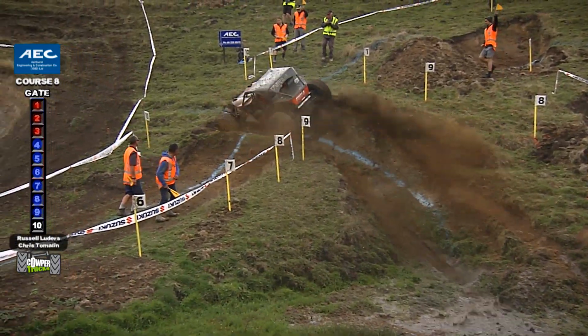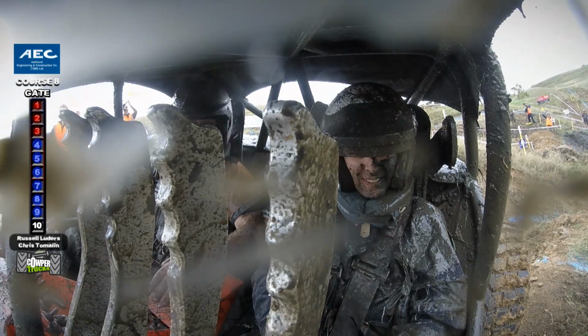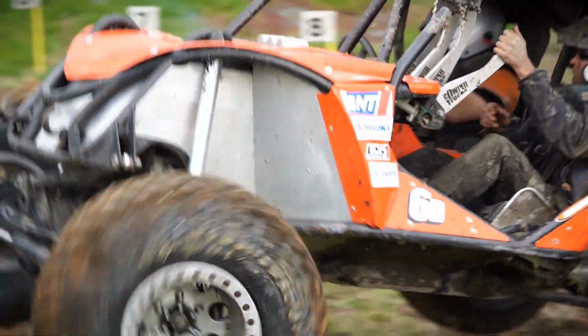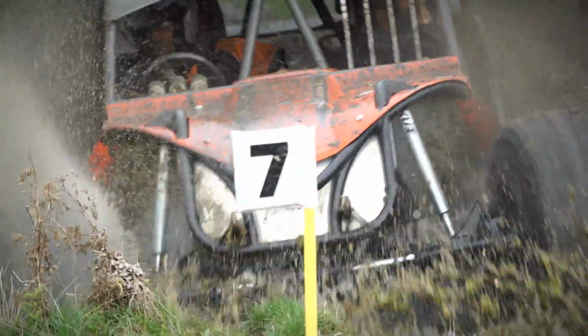Russell currently sitting in 7th equal with Jared Biggs, but now he has stopped, so he hasn't quite got to the finish. This again is going to hurt him in the points because those half points are going to change things in the overall situation, I would think. Have a look at the super slow-mo.